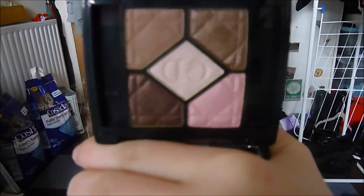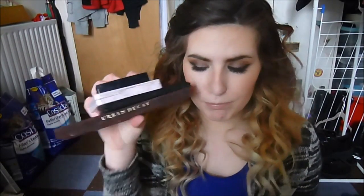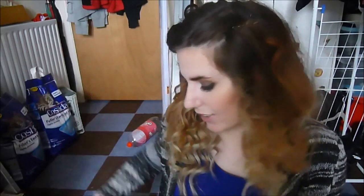Then lastly, I have a luxury product from Dior, and this is the Rosy Tan 5-color palette. And this is absolutely freaking beautiful. It's such wearable colours, and I don't know why I don't reach for it more, but I'd like to try and hit pan on this year as well. So those are my Pan That Palette project items. So yeah, I will give you guys updates throughout the year on these.